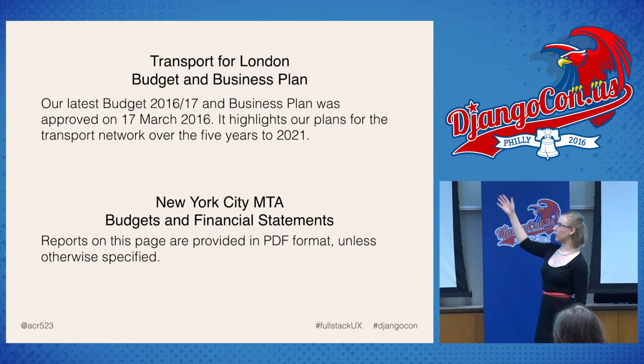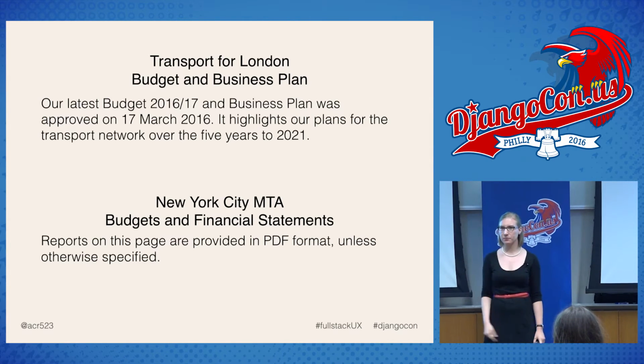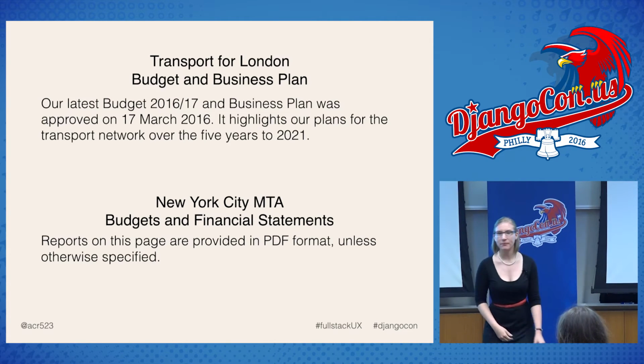Transport for London is pretty informative. This is the budget year we just passed. It was passed on this date. Here's what you can find here. MTA is like, here's a PDF. Enjoy.